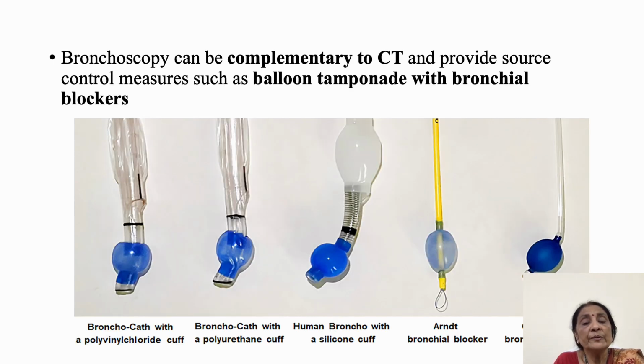Bronchoscopy can be complementary to CT and provides source control measures such as balloon tamponade with bronchial blockers, as shown in the image below.